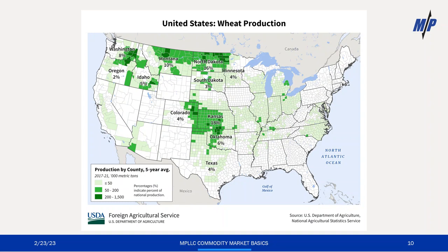Now, there are several classes of wheat. I don't want to get too far off into that detailed ditch either, but generally speaking, the three major classes of wheat are hard red winter wheat, which is generally grown out here in the plain states. You see the big concentration here in Kansas. Kansas is not only the big wheat producing state, it is the biggest by far hard red winter wheat producing state.